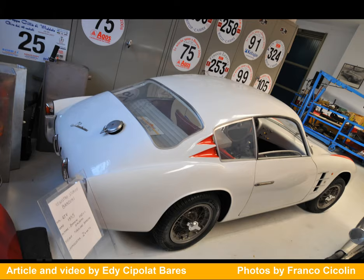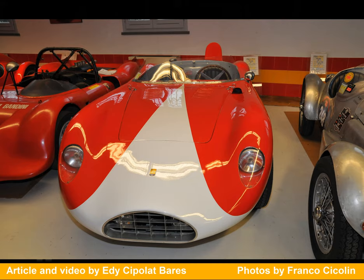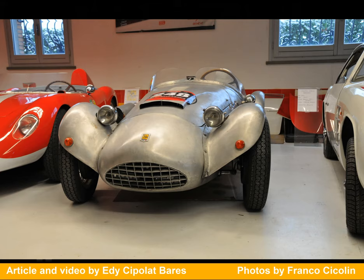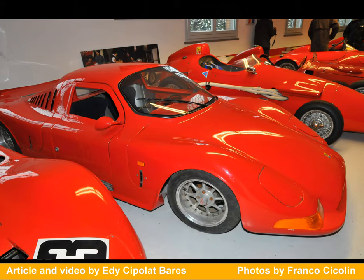Also, here is the last car made by Ilario Bandini in 1991. We are talking about the 1-liter turbo. Unfortunately, this car could not be completed because Ilario passed away. The car still needs some details to be completed.